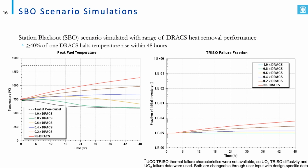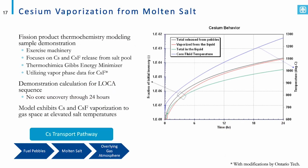performance. And finally, we've also demonstrated and essentially kicked the tires in these MELCOR simulations, looking at the transport of cesium and cesium fluoride within the molten salt system and released to the overlying gas layer. And this has kicked the tires, if you will, on the capabilities we've added with the molten salt chemistry model. And with that, I will turn it back over to you, Dane.